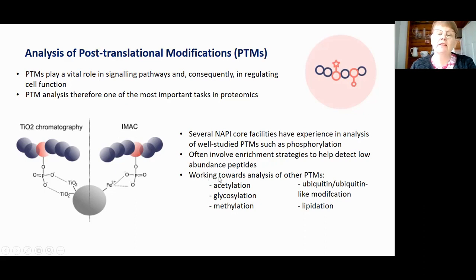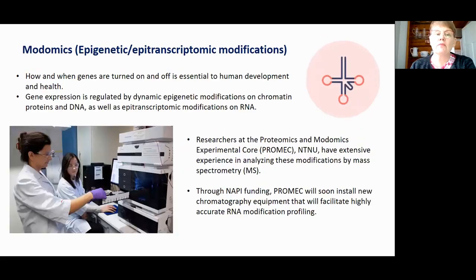And then we are quite actively working towards analysis of other PTMs like acetylation, glycosylation, methylation, ubiquitin and ubiquitin-like modifications, and lipidation also. And modomics, so basically epigenetic and epitranscriptomic modifications, is something where we have expertise in only one of the core facilities. So researchers at NTNU, in PROMEC, have extensive experience in analyzing these modifications by MS. And through NAPI funding, they will soon install a new LC chromatography instrument that will facilitate highly accurate RNA modification profiling.